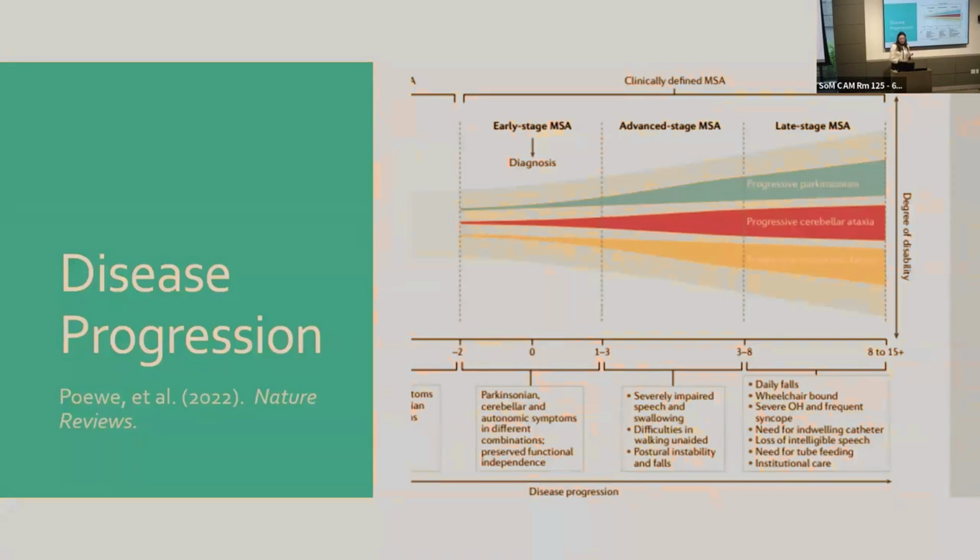And then in the late stages of MSA, unfortunately, the orthostatic hypotension may be becoming severe. We may really be struggling with people's blood pressure. I'll leave it to Dr. Miglis, but speech may be getting worse, and the care from your family or in an assisted living type of situation is happening in that later phase.